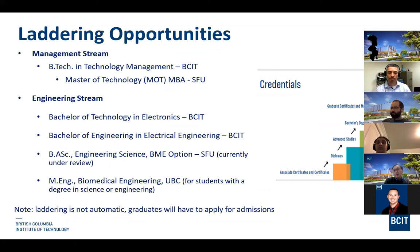One is management. For example, someone like our grad, Patch, who will be talking after this. There's a pathway for them to learn more about the skills of management, because in our 2-year program, we are so focused on the technology. So we have very little other skill like personal management, financial management, etc. So this particular stream is for people that want to become a supervisor, want to be a manager, to learn more about the managerial skills. So at BCIT, we have a Bachelor of Technology in Technology Management, which our graduates can get in.